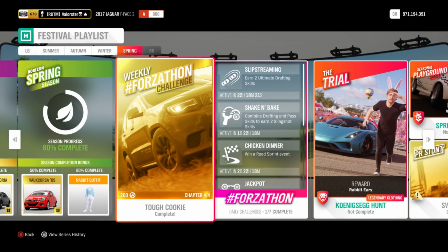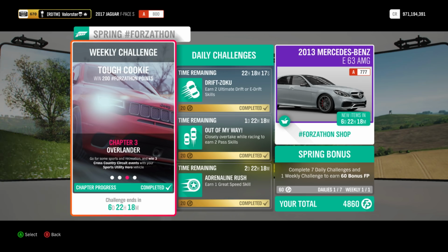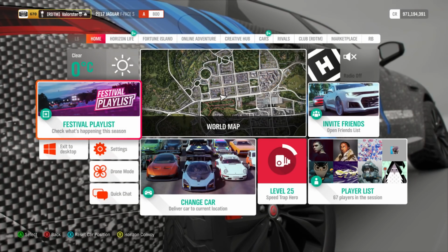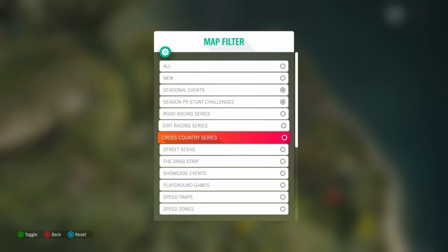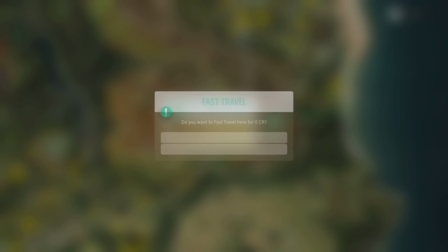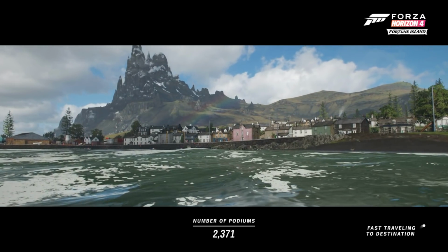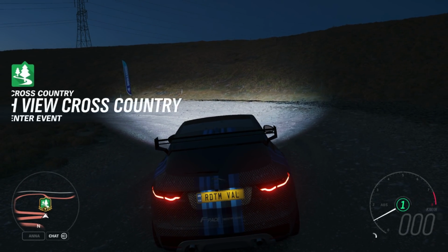Now what's next? We need to win 3 cross-country circuit events. That was pretty easy. As usual, I'll make a blueprint. So let's have a look. So where did I go? I went to Beach View Cross Country and I'll show you what you need to do. You just need to do this 3 times, but it's done very fast.